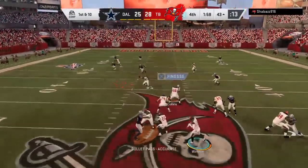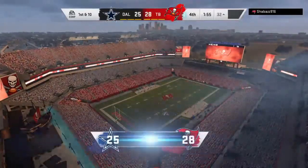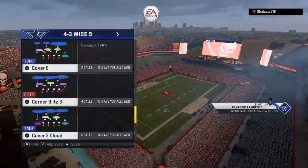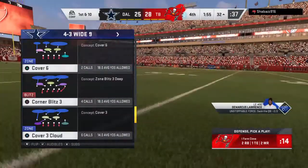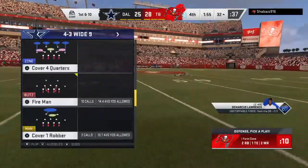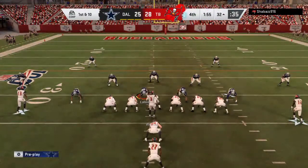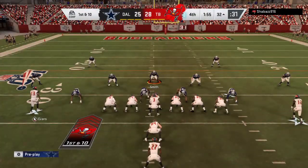Jameis now on 1st down. Looking for Godwin, and he's got him complete. Less than 2 to play with just a field goal separating these two sides. So it's Buccaneer football as we welcome you back. They've got a 1st and 10 as they look to try and finish this one off.